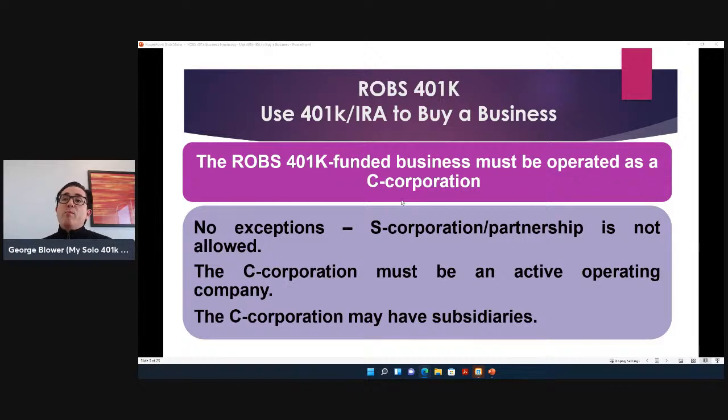Now, the corporation may have subsidiaries, so that you could have, for example, a 100% subsidiary LLC for different lines of business. So you do have flexibility in that regard, but everything needs to be under that C corporation umbrella.